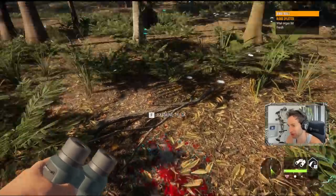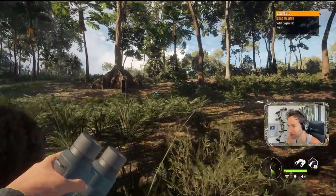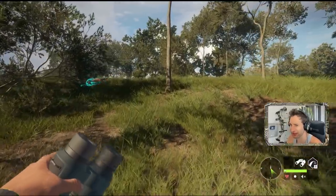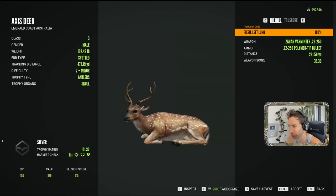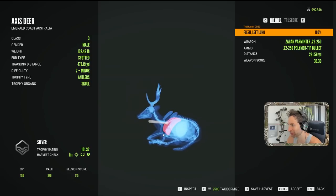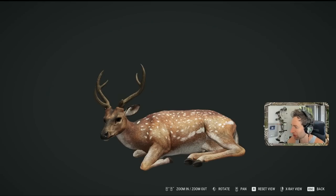But we got a nice vital hit right here from that axis buck, and he ran over this way. Got some more pretty good blood going this way. And here we have our first axis of Australia. Here we go. That's pretty cool. Shot was 231 yards out and made a nice left lung shot there on that axis. 101.3. Let's take a look at him.